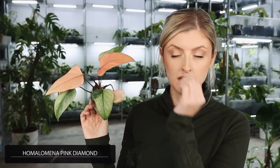Kind of like a whippleway, except it's a homolamina. I know, really cool. So this here, I do believe, or at least I bought it as, a homolamina pink diamond. Really sorry, I've got a bit of a runny nose. I've just had some soup and it had chili in it, so I'm a bit emotional, really.